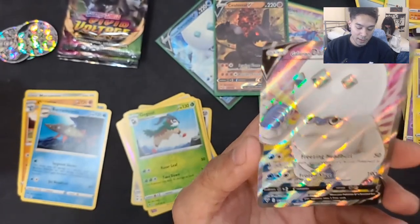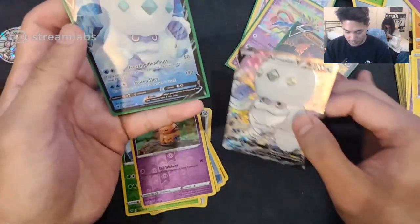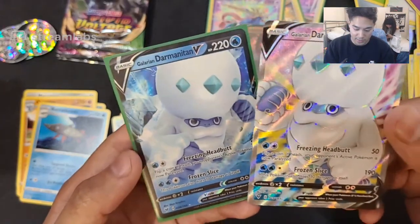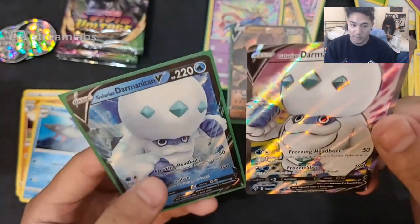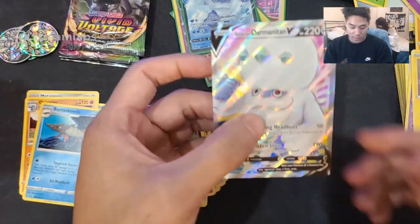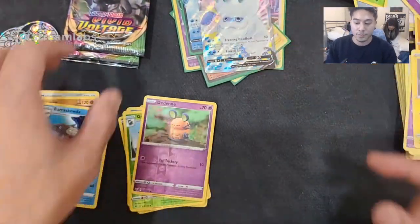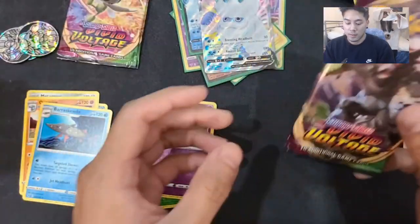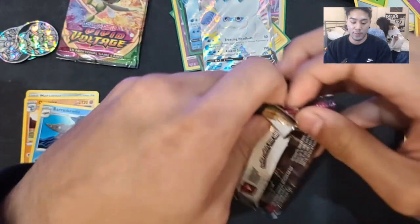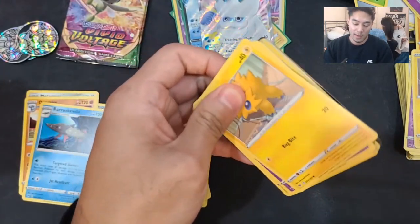Bro, not bad, but why are there two types of the same Pokemon with a different look? I don't have a sleeve right now, so I'll remember to sleeve this up later. Damn, I really thought that was gonna be the pack to get some real cool Pokemon, but hey, at least we got four.